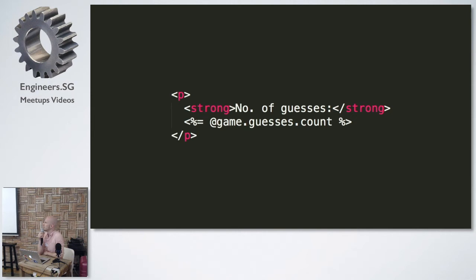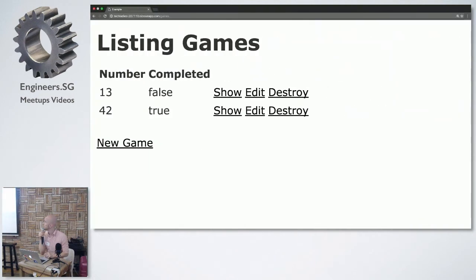We're going to test out the changes we just made to the template. So firstly, fire up your Rails server and open up the page again in your browser. Again, the changes we just made were made to the game show page. So I'm going to pick the second game, the first game in my list here that is not yet completed. And I'm going to go to its show page.